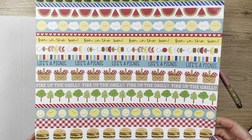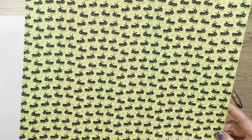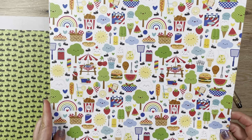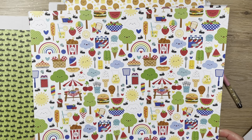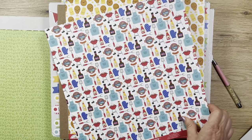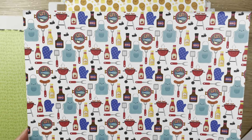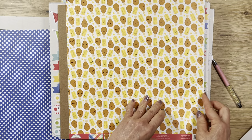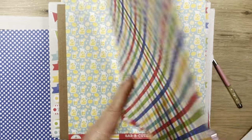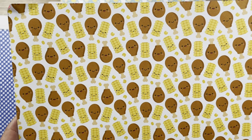So I got this border stripe. And look at all these ants in the back. These cute little picnic icon paper, and then the back was just grass. This one right here, and the back is this. I only picked up one of these sheets because I think I have other things in the back that I could use. This one is fried chicken and corn, my favorite.